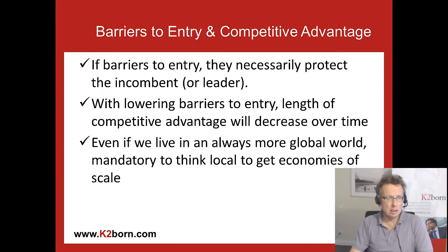To give an example, Walmart is a fantastic company, and most of the time of their existence, they were not in California, they were not in the East Coast, they were just in Bentonville and all around. It was a Midwest company. Now they were able to generate economies of scale around Bentonville, and this was the key success factor for them to grow.